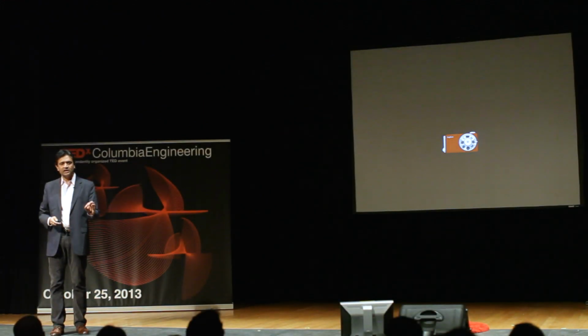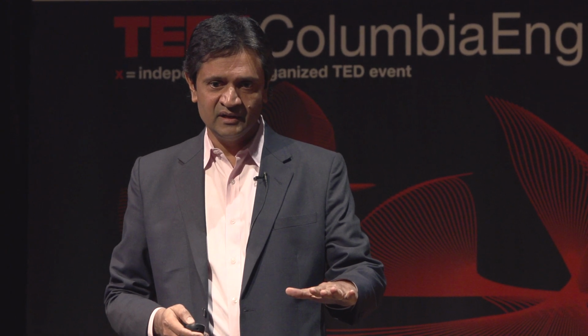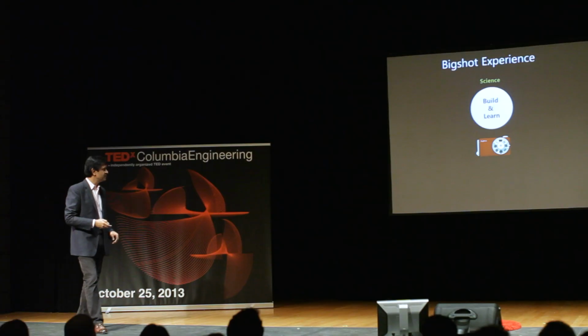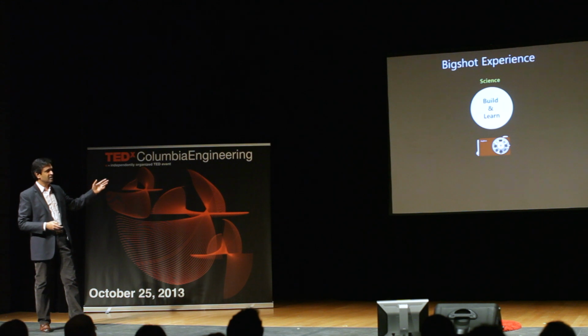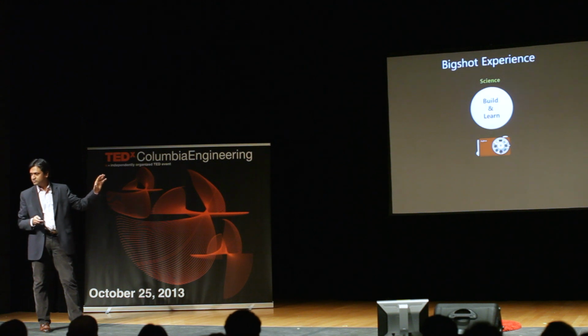At the end of the day, Big Shot is, I believe, a very humble, low-tech piece of technology, but with a fairly ambitious goal. I don't see it as just a kit. I don't see it as just a digital camera. I actually see it as an experience. And this experience starts off by building and learning the underlying science and engineering concepts. That's a STEM component of the experience.